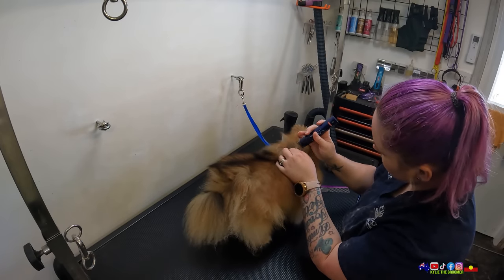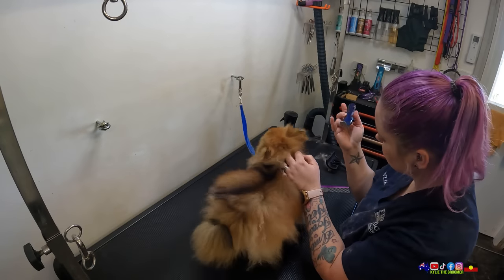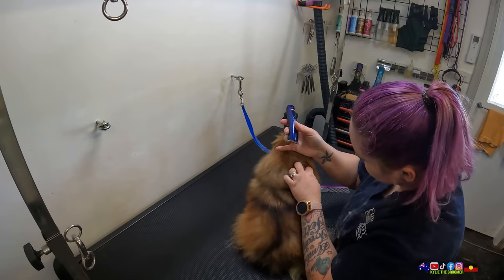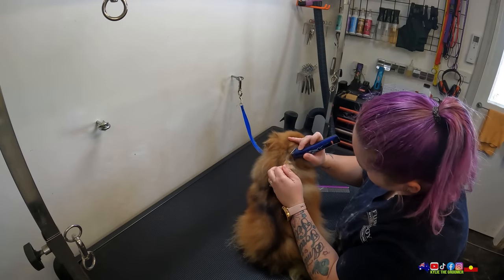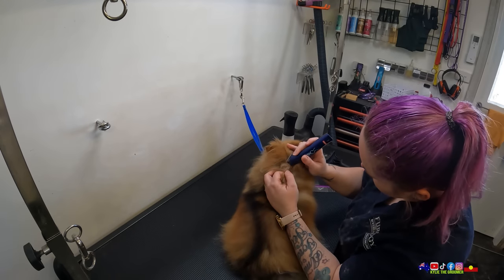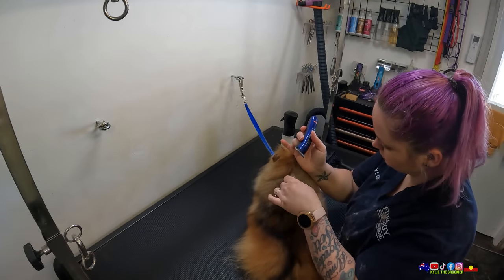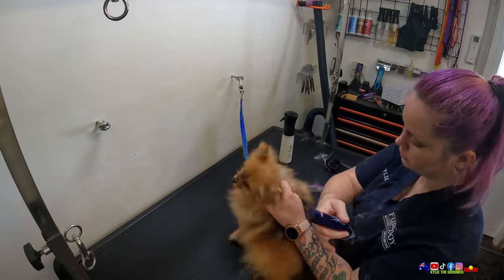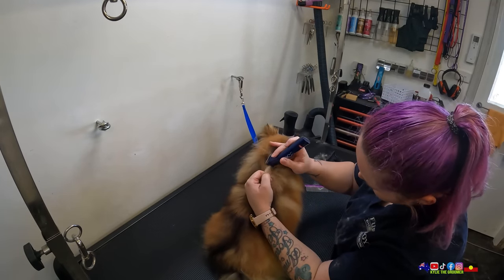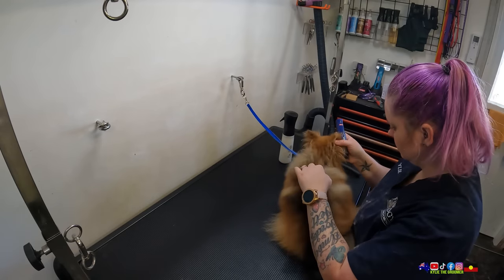So these are areas that absolutely will not brush out. There's no hope for that. So we just carefully shave them off. Now these are right to the skin, so trying to be careful not to nick her skin or anything else. Jeepers. Yes, I know. It's one hunk of a mat. Is there more in there?